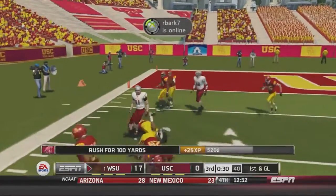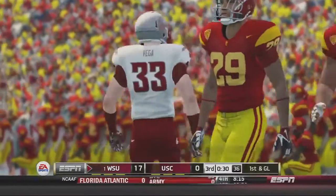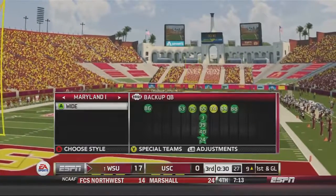Once again, on first down, Washington State spreads out the defense 5 wide and scrambles for good yardage and takes the wind out of Vincent Vega's lungs.